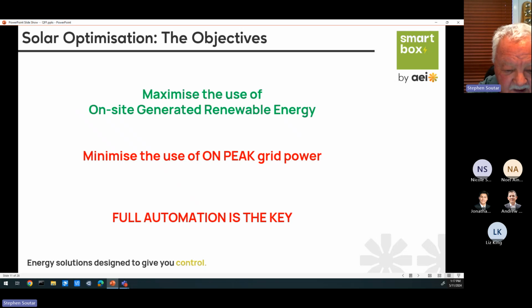But again, the key is that you want full automation. And the automation we were talking about before that did the tariff optimisation is also the same automation that's required to do solar optimisation.